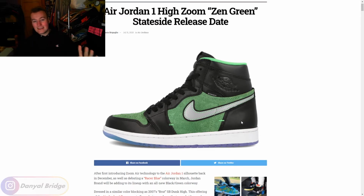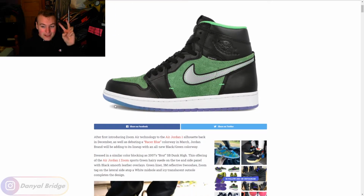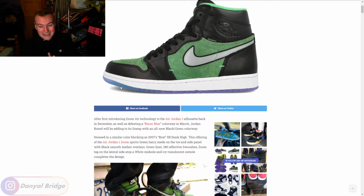Like, I get it. I can read the title of the shoe. It says High Zoom. You don't need a unique outsole to tell me that every release with this outsole is an Air Zoom Jordan 1. I know it's a Zoom release, Jordan Brand. I can see a little tag here. I can read it in the title. We don't need an icy blue outsole that's got like a heat pattern on the bottom to tell me that it's a Zoom one. Like, we know. I don't know why you have to keep telling us.